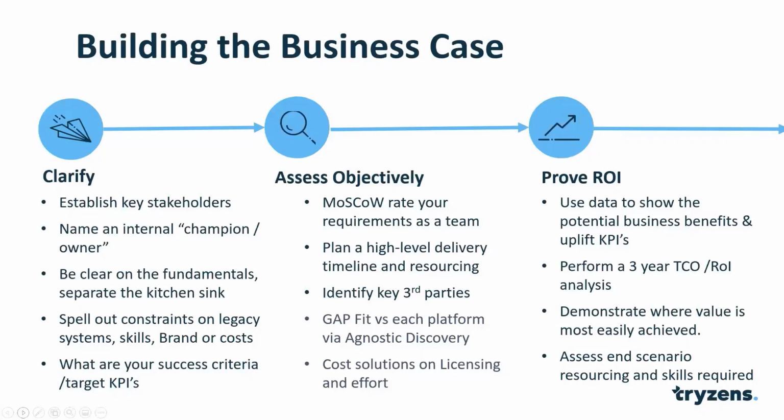And then planning a high-level delivery and timeline resourcing to understand the length of time when key people need to be involved with your organisation in the delivery of that platform, identifying and securing contracts with the key third parties that are going to make that holistic digital experience, unless you're retaining the ones that you're currently working with, and then providing a gap fit analysis of all of those requirements and constraints against those technologies that are available in the market, comparing that to the skills, the team size that you're operating internally, and therefore determining which one is going to best fit what you're trying to achieve, and therefore defining the overall cost of those solutions, both in terms of licensing and the effort to implement.